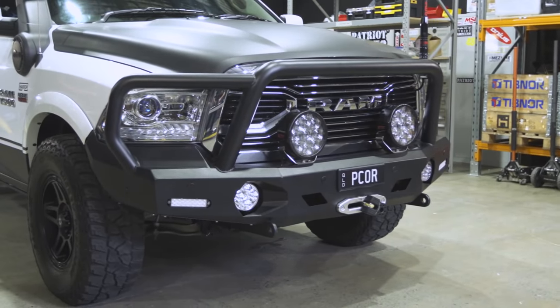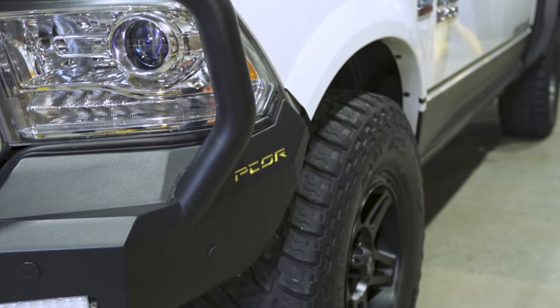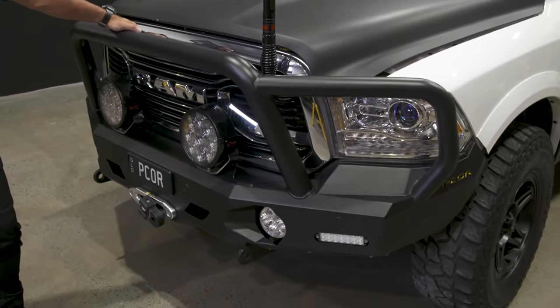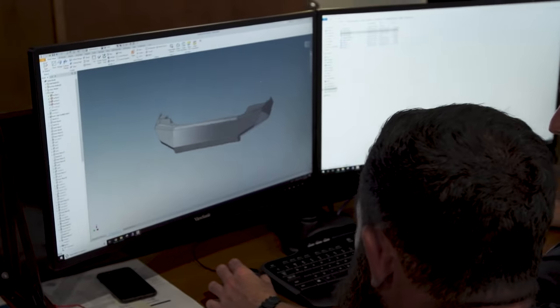Look, guys, at this point in time, we're not going to put them into production. We're not a bull bar manufacturer. There's plenty of companies in Australia that manufacture bull bars. This was something that the engineering team got all excited about when the Ram first arrived here in Australia. There was no ADR complied bull bar on the market. We developed this over about 12 months.